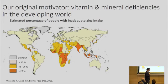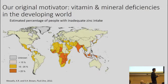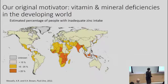And the initial motivation: we got pulled into this area of work by the Bill and Melinda Gates Foundation. We got a little seed grant, and we were, oh, excuse me, I'm recovering from something. Oh, all right. So our original motivation when we got pulled into this was looking at vitamin and mineral deficiencies in the developing world. And so I'll talk to you a little bit about zinc deficiency.